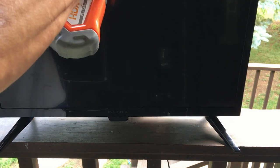And this is the actual item. And let me take a measurement of the cord so you know how long the cord is.